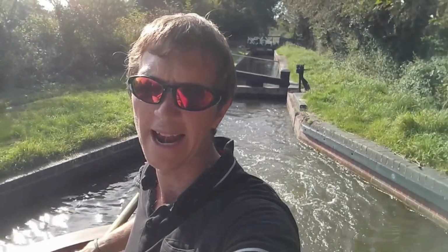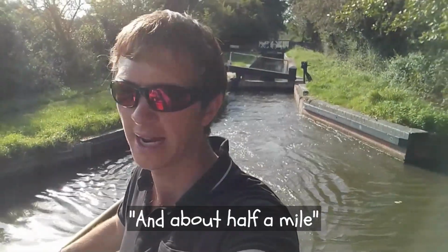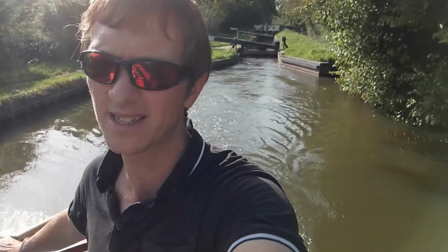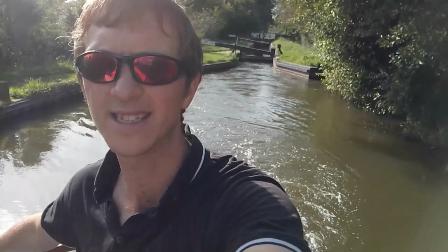We've been cruising for about an hour and a half, and in that time we've done six locks. And about half a mile, so the skip says. Wow. But we're lock free for about 10 minutes. So I'm going to have a little drive, Katrina's going to have a little rest, and then I think we've got another six or so locks up to Kingswood. We might stop for lunch maybe, who knows.